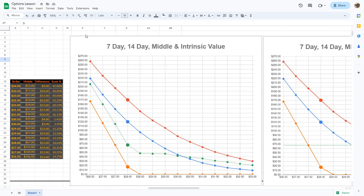Now we're going to talk about the investment strategy, and this involves selling a covered call that is at the money and then buying the 2-week covered call. So you sell the 7-day call and you buy the 14-day call. And why would you want to do this?